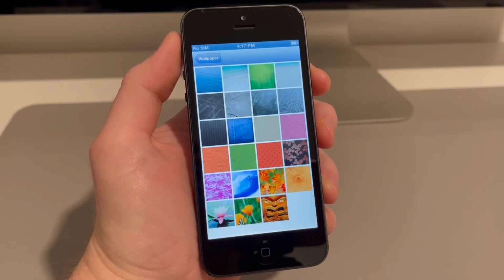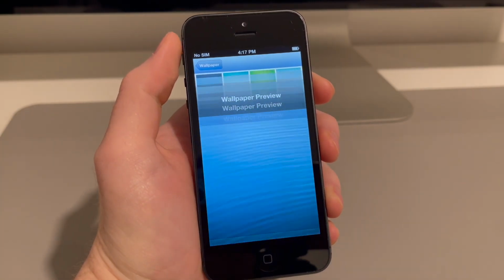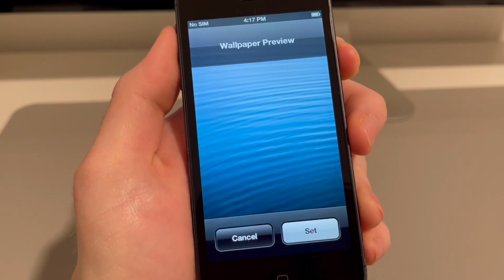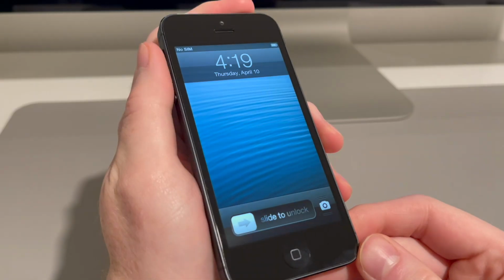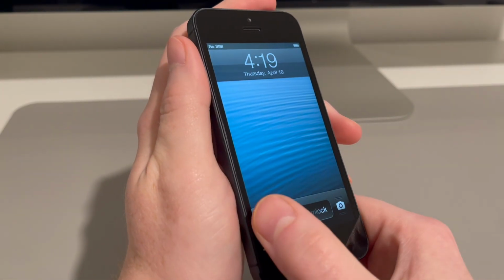Let's take a look at the wallpaper selection in iOS 6. So the default option is this blue wave here, although I have always noticed that this image is actually very blurry. I believe I'm going to leave my unit on the default blue ripple. And let's take a minute to appreciate the UI sounds from iOS 6.